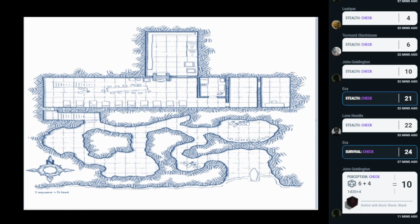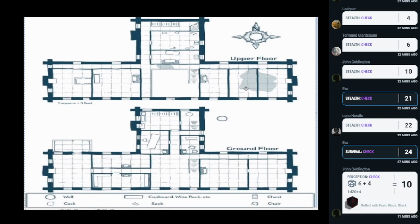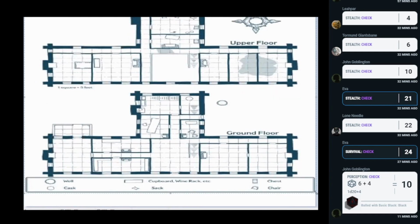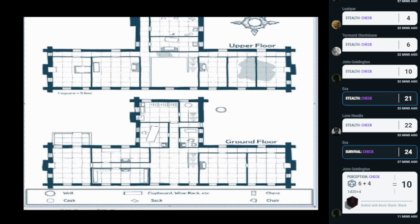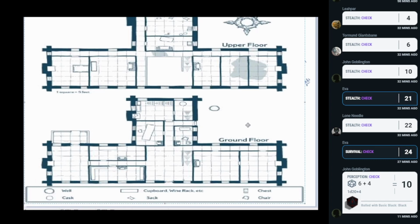Let's go through the north door because I think that'll be faster. Okay. Because that'll take us all the way up to the 3rd floor. Oh, that's true. Okay. Y'all are now back in the kitchen.